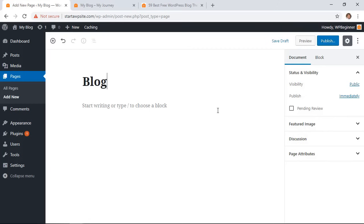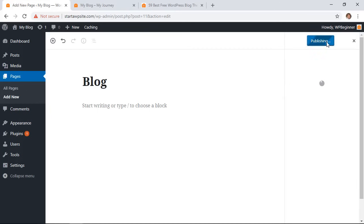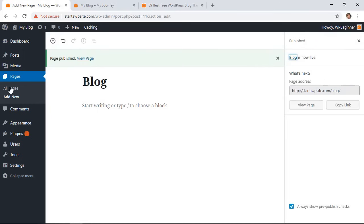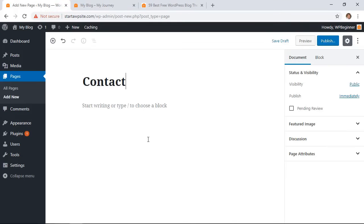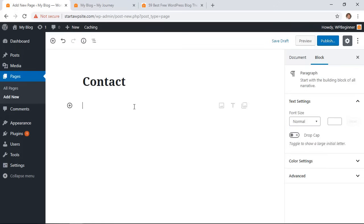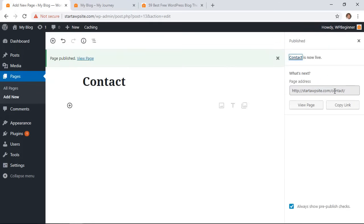So I'll put that as the title. Make sure that we click publish on that. And then I want to do one more, and that will be our contact page. So let me click add new one last time, call it contact, and we'll set this up in a bit. So we'll click publish on that. So we created 3 new pages, and now we can go and create a menu structure for our site.